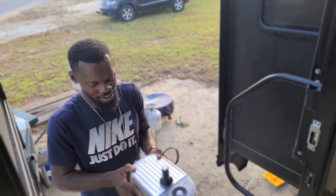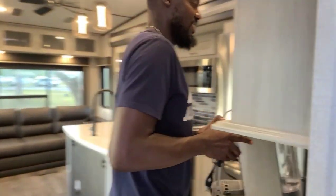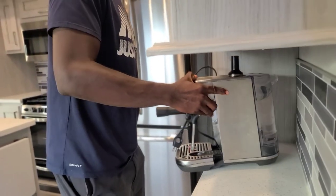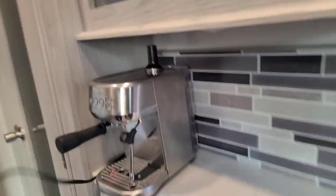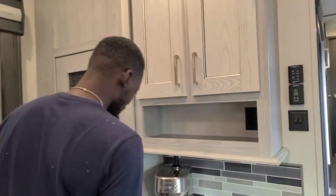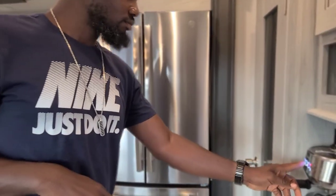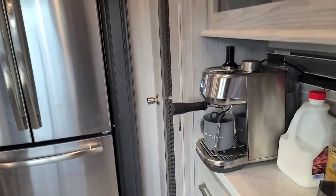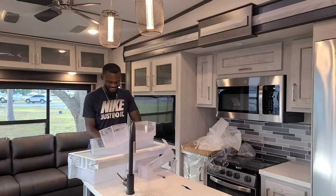Time to make coffee? Yep. First thing to bring in here. I'm not sure it fits. Out of all the stuff you could have brought in here, you decided to bring the coffee maker. Wow. Look, it fits. A little bit. That's why we got to get the bigger one. You think the bigger one would fit better? I think it will flush in another one. First time making coffee in the Montana. Like Aiden calls it, Mighty Montana.